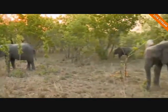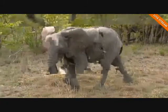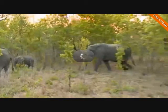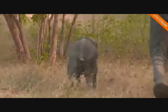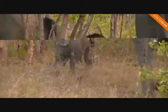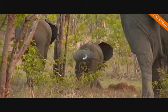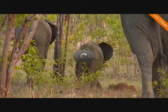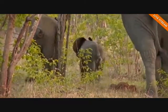quite a teenager. This would be about 7 years. Following behind a good young one. It's actually cooler than it's been the last few days. At the moment, I would say it's probably around about 20 degrees, if that. It's beautiful temperature.